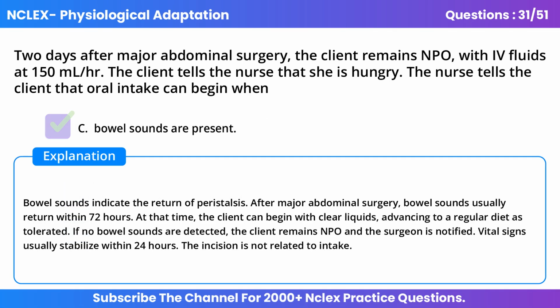Bowel sounds indicate the return of peristalsis. After major abdominal surgery, bowel sounds usually return within 72 hours. At that time, the client can begin with clear liquids, advancing to a regular diet as tolerated. If no bowel sounds are detected, the client remains NPO and the surgeon is notified. Vital signs usually stabilize within 24 hours. The incision is not related to intake.